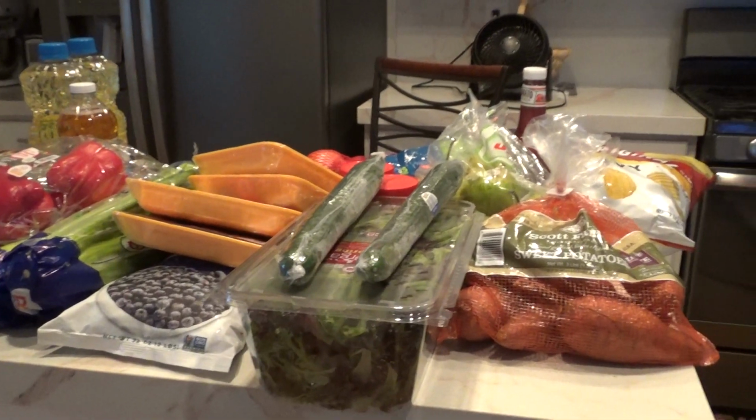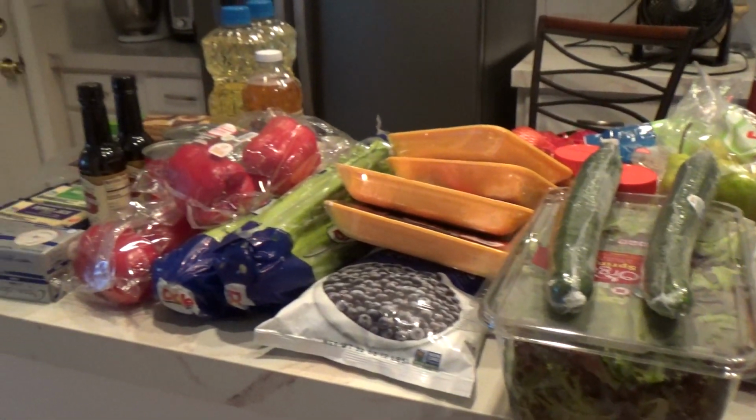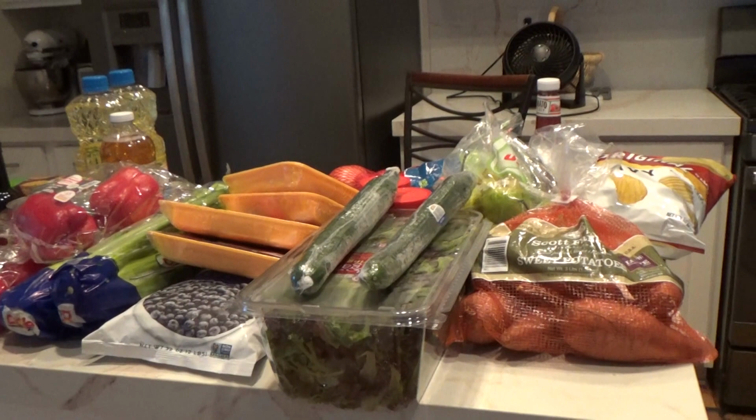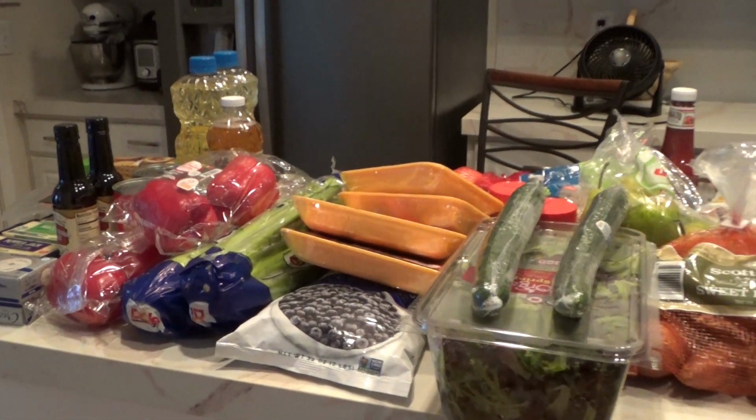Okay, guys, so that's my haul from Lidl today, and I feel good about my purchases. I got in there and got out and got everything I needed, especially those sweet potatoes and the onions, and the celery is what I really went in there for.